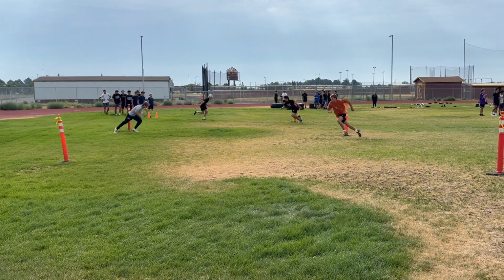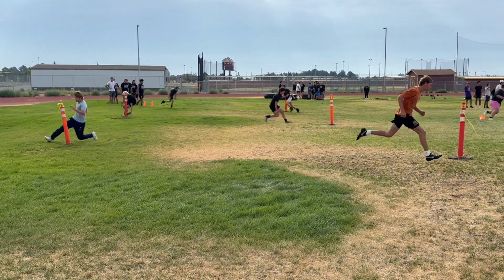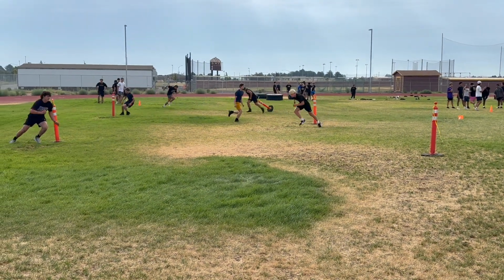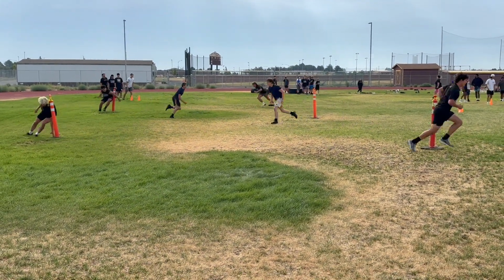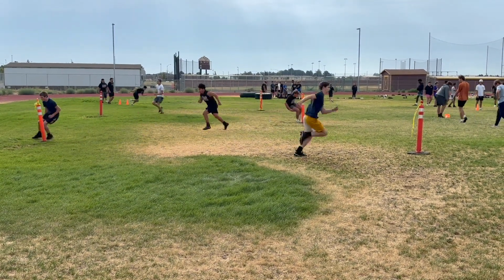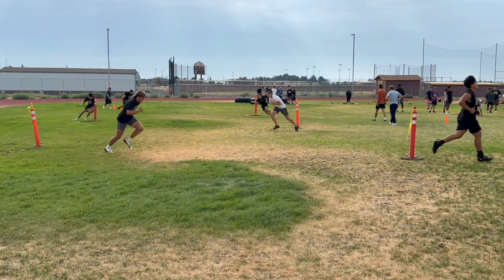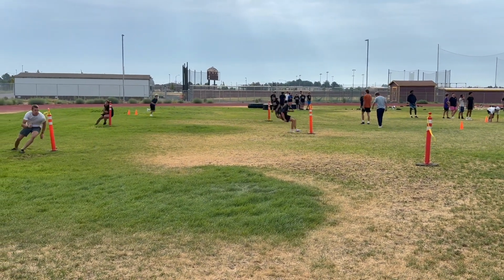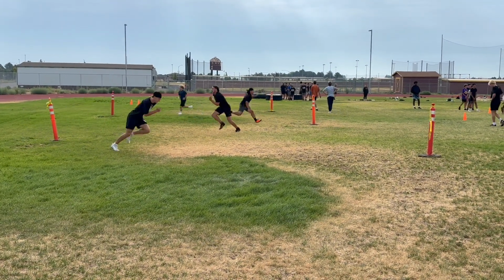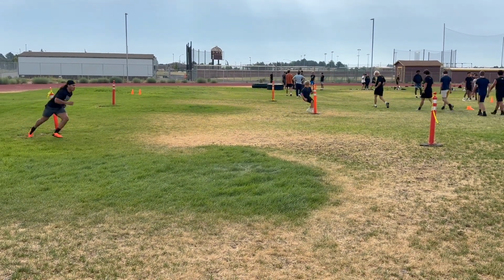And so my favorite part about this is obviously the start and to get to full speed as quickly as possible. You'll also see our athletes sinking their hips, getting their shoulders over their toes, and dipping that shoulder to get around the cone, the stand-up cone. The other good part is when they have to almost sweep the ground with their hand. That's a drill that our receivers do against press man coverage. And so there's a lot of different ways that this drill translates to the field.